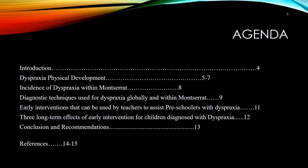Today on my agenda: introduction, dyspraxia physical development, incidence of dyspraxia within Montserrat, diagnostic techniques used for dyspraxia globally and within Montserrat, early intervention that can be used by teachers to assist preschoolers with dyspraxia, three long-term effects of early interventions for children diagnosed with dyspraxia, conclusion and recommendations, and also references.